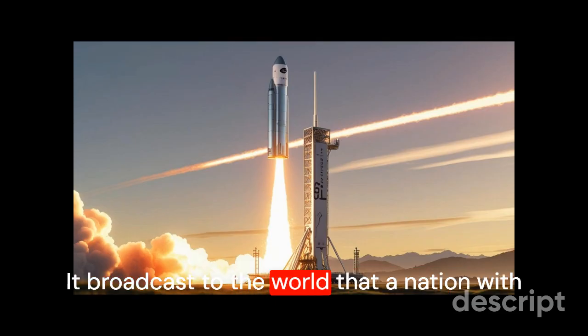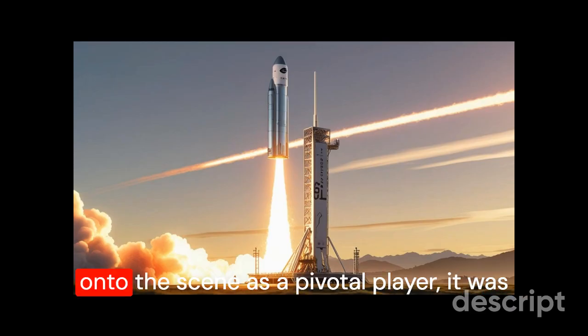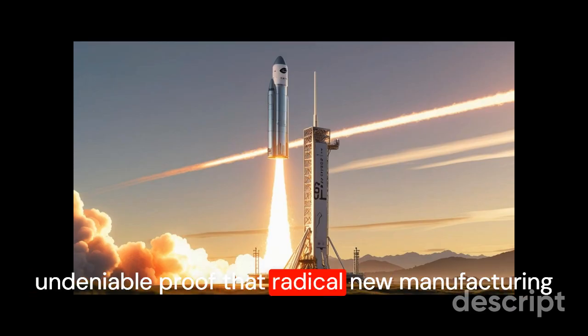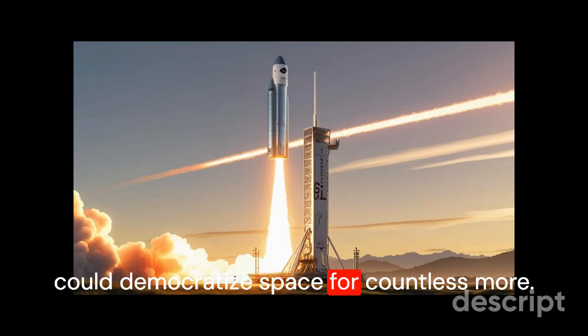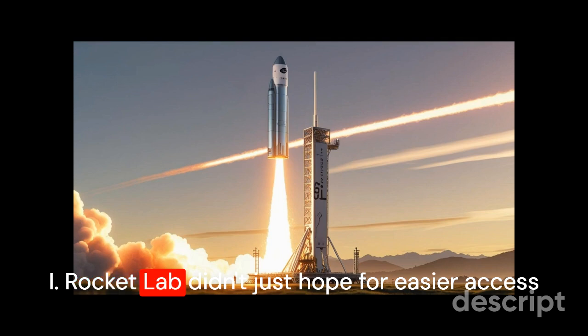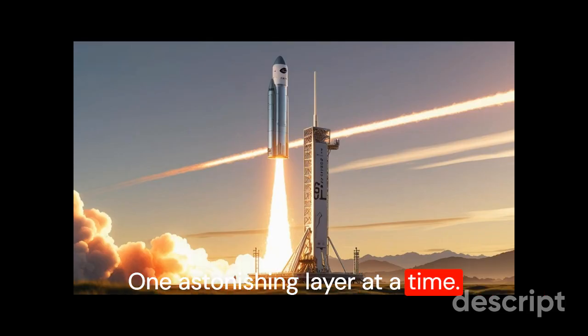It broadcast to the world that a nation with no prior space launch pedigree could erupt onto the scene as a pivotal player. It was undeniable proof that radical new manufacturing approaches, when pushed to their limits, could democratize space for countless more. Rocket Lab didn't just hope for easier access to space. They literally printed it into existence, one astonishing layer at a time.